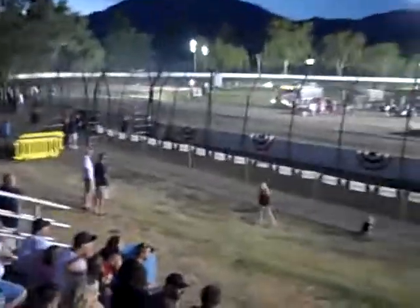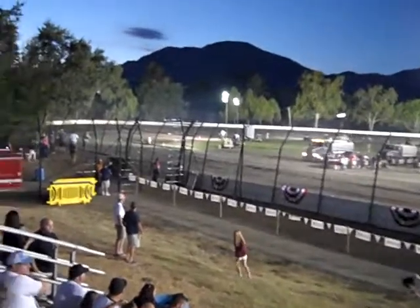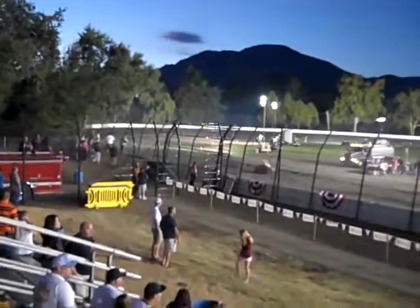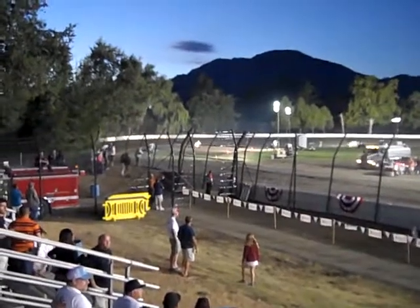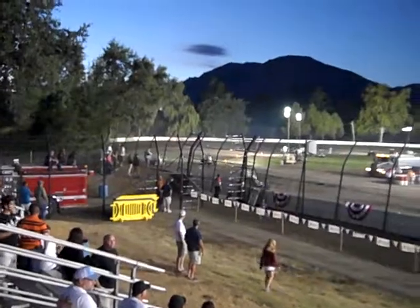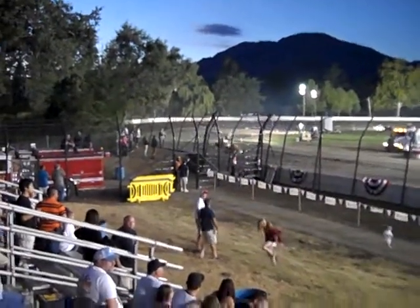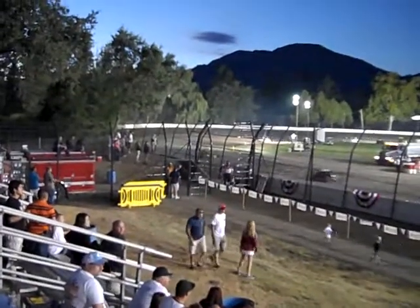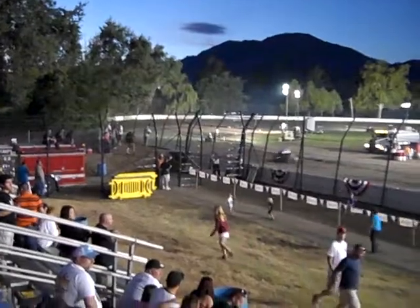Okay, what I'm going to try to do here is do a little filming at the Louie Vermeil Classic at the Calistoga Speedway in Calistoga. Right now, the heat races for the sprints and midgets are over, and they've got the vintage cars on the track. So vintage cars just getting out here, rolling out. They're getting a little warm up before they do some hot laps with the vintage cars.